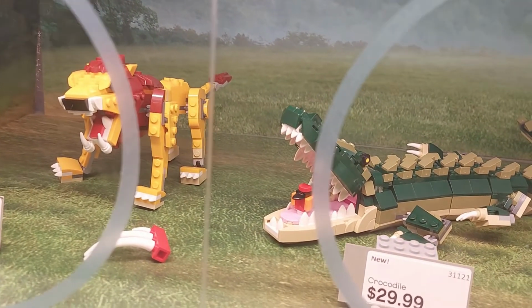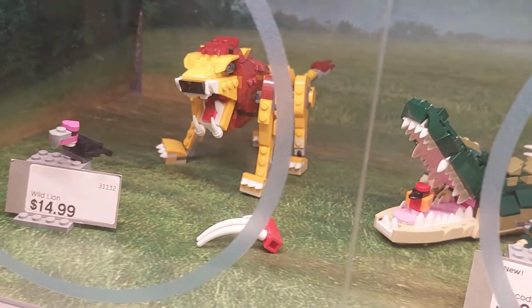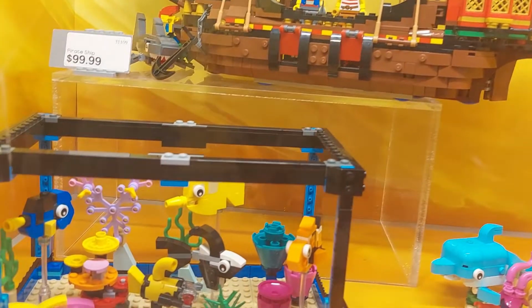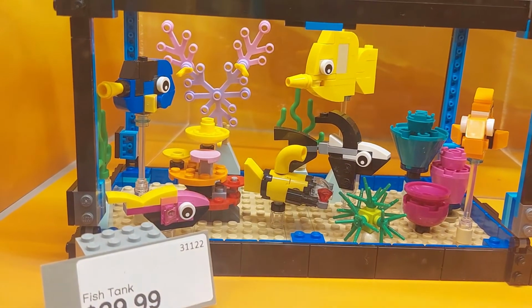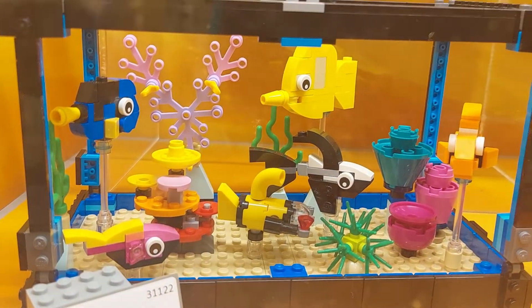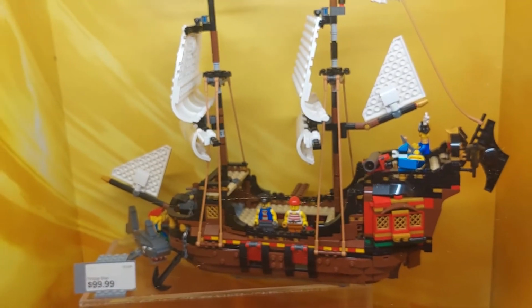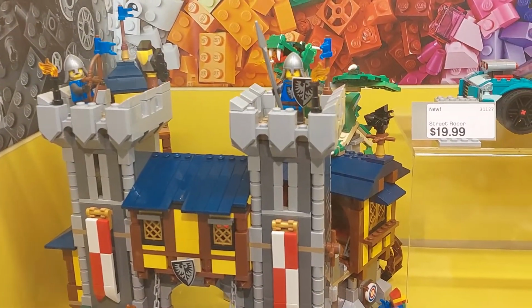Those are really cool. I love the alligator. A little bird in his mouth. The lion's got some ribs to chow down on. I love the fish tank. That's so cool. And that pirate ship is awesome. And the Lego castle set. That's awesome.